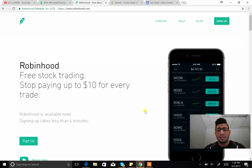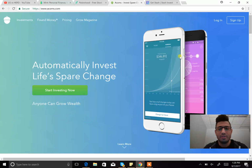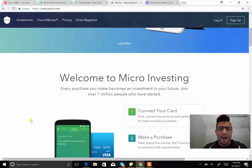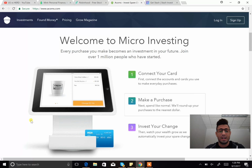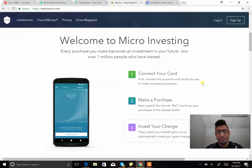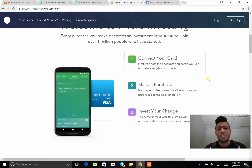The next two I'm going to talk about here are pretty similar to each other. So I'm going to work it down first. Let's do Acorns. So Acorns is like an app that when you purchase something, you can invest your spare change on it. You can round up, and then you can invest the spare change into an ETF. So what an ETF is, an exchange traded fund. Basically, it's a collection of stocks and bonds.